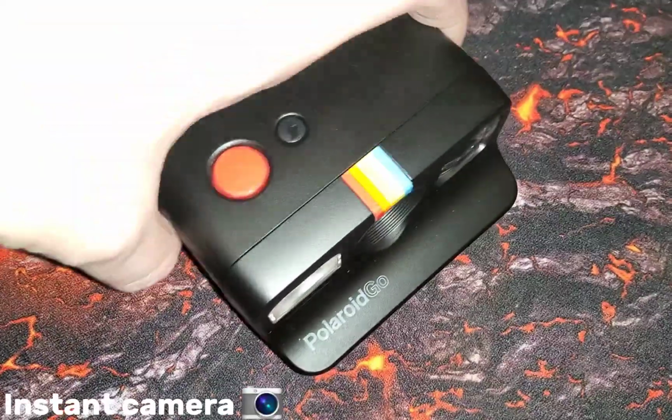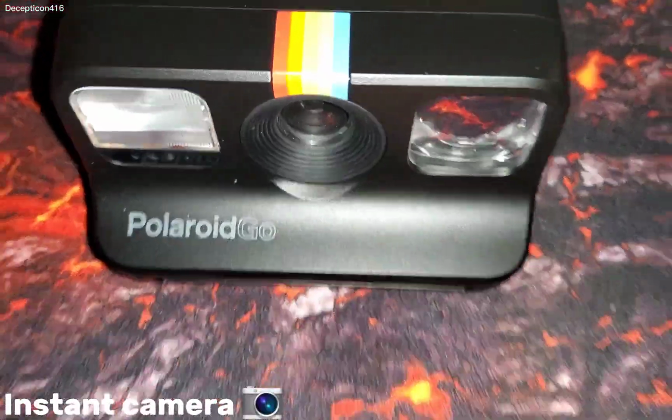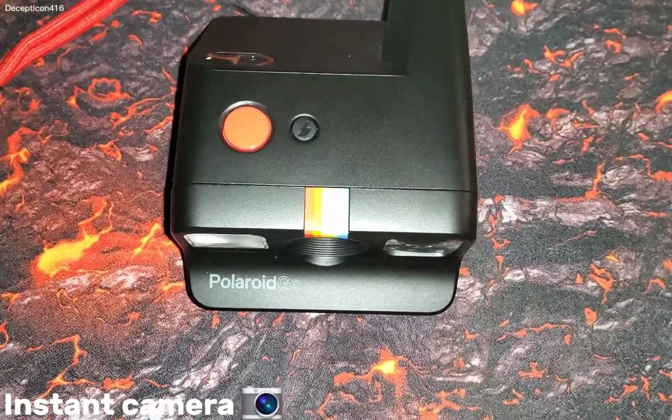This is a Polaroid Go camera, but you can get an Instax camera or anything. I think it's really cool to have an instant camera for a trip because it can really bring those memories to life. So I recommend getting one of these too.